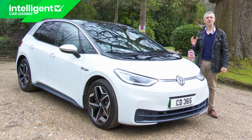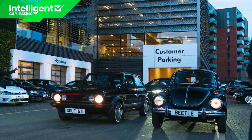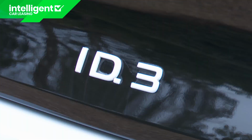So far there have been two eras in Volkswagen's history, the first post-war period of the Beetle and the second modern era dominated by the company's best-selling model, the Golf. The third period starts now with this car, the ID.3, the first of many products from the Volkswagen maker's new ID all-electric sub-brand.